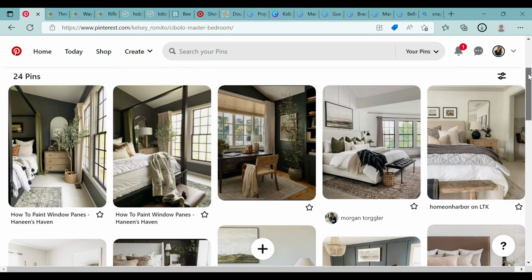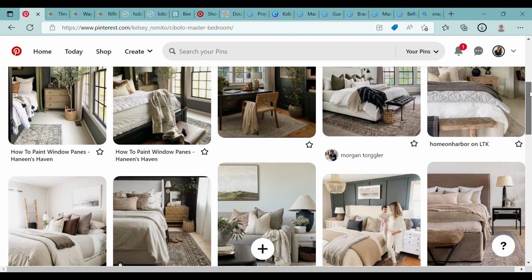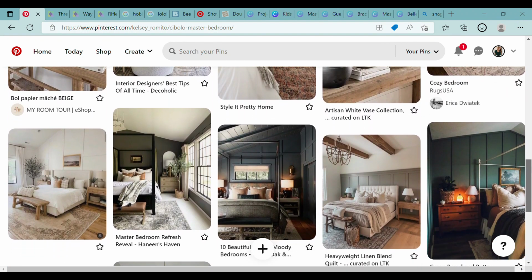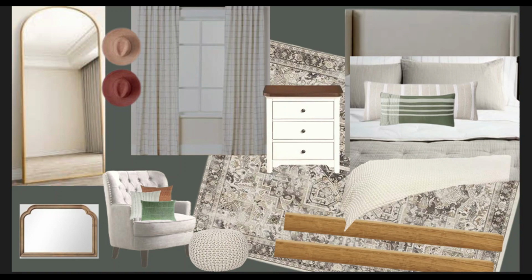So here's my Pinterest board for my bedroom. I want it kind of dark and moody, but definitely cozy and inviting. And here's the mood board. There's the green gray color, working with the chair and mirror that I already have. Definitely using this rug, and kind of want to give the bed a makeover like this, using the nightstand. I already have these curtains, and here's some beams that I want to incorporate. So this is just kind of the overall look that I'm going for in my bedroom.